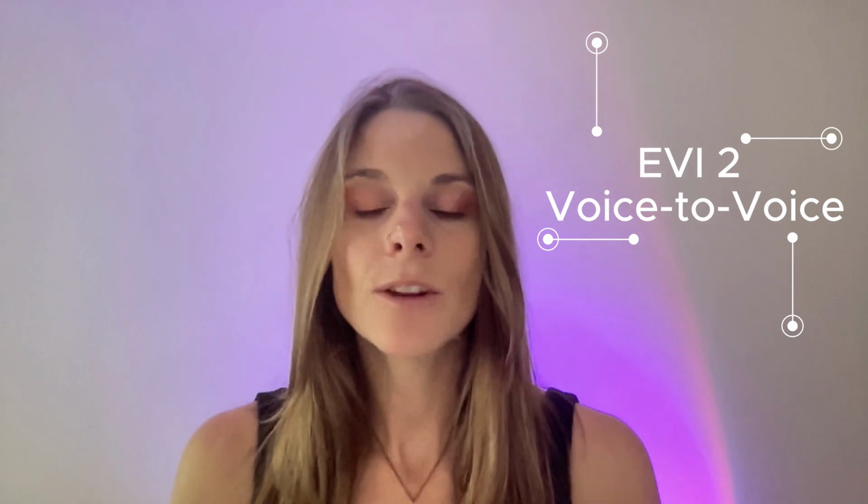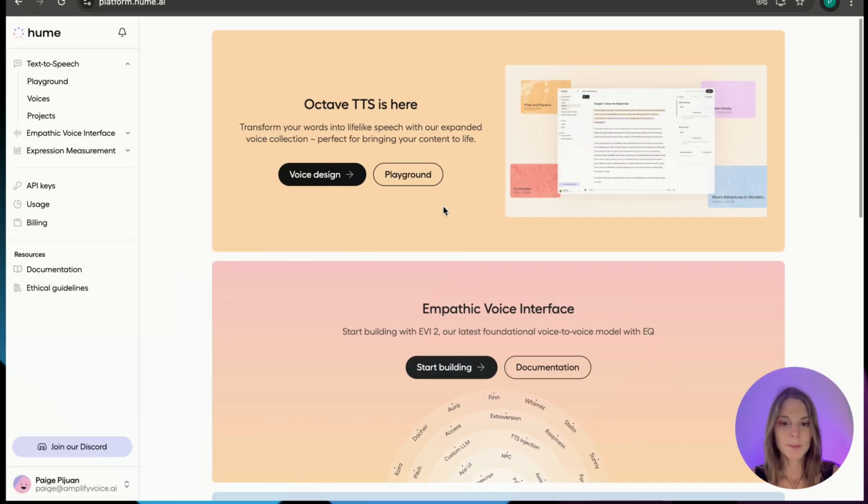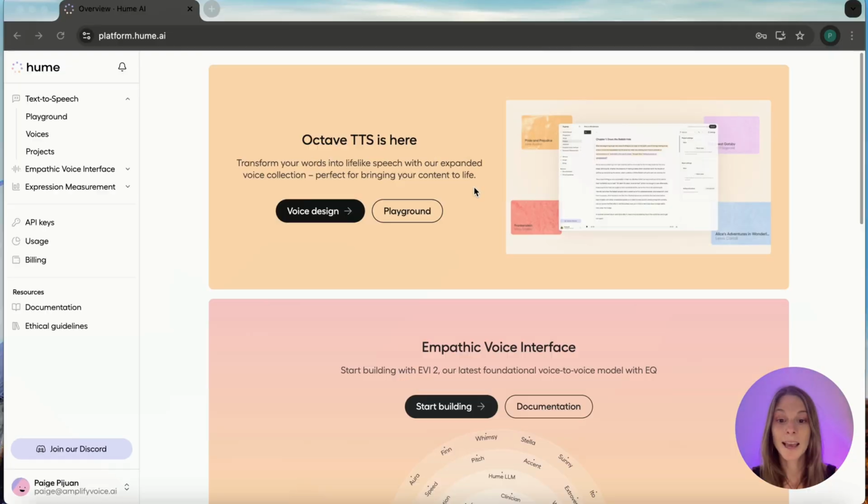At its core, Hume's EVI2 voice-to-voice model can handle real-time conversation. It doesn't just process words, it's able to understand and respond with the appropriate emotional context. And we're gonna look into the platform today. Here's a quick glimpse behind Hume AI's dashboard. And as you can see, their new release, the Octave text-to-speech platform, is front and center. We're gonna dive into that a little bit later.